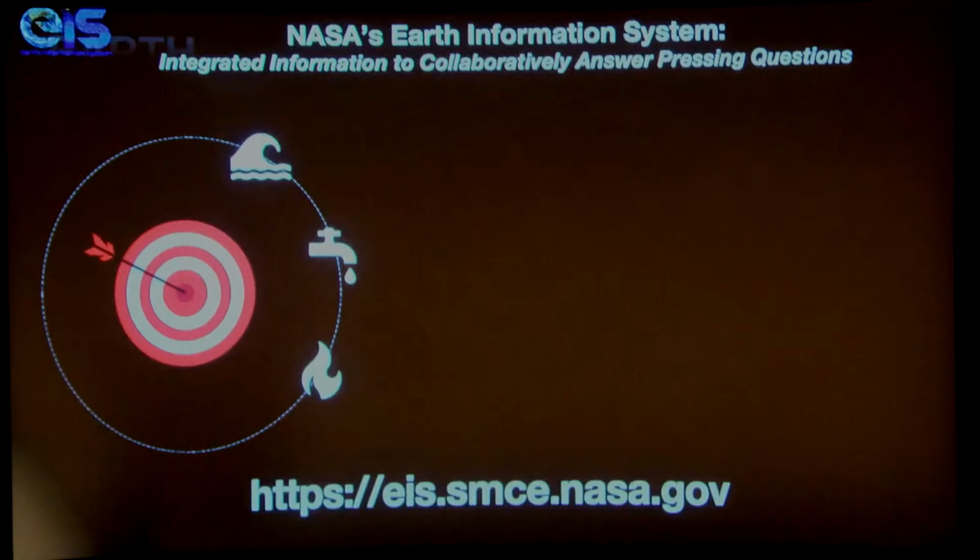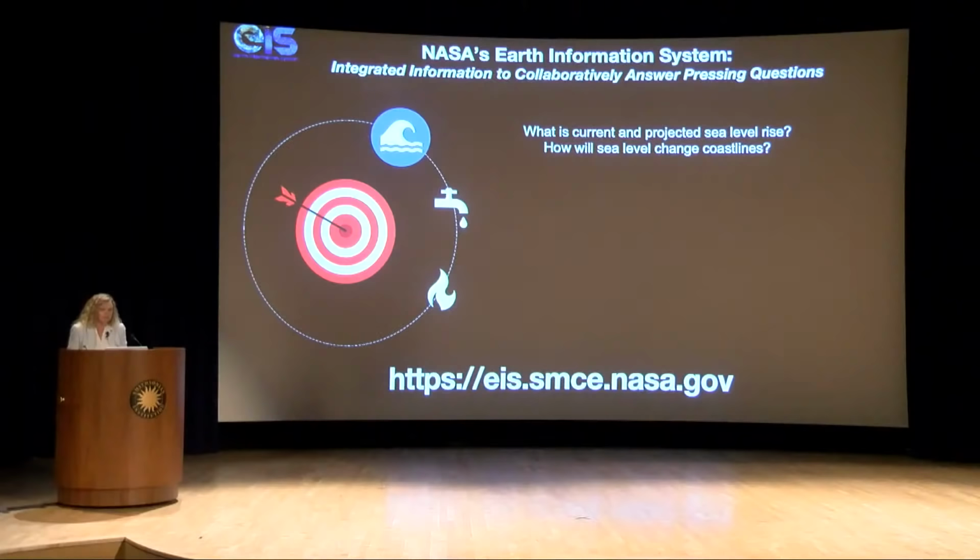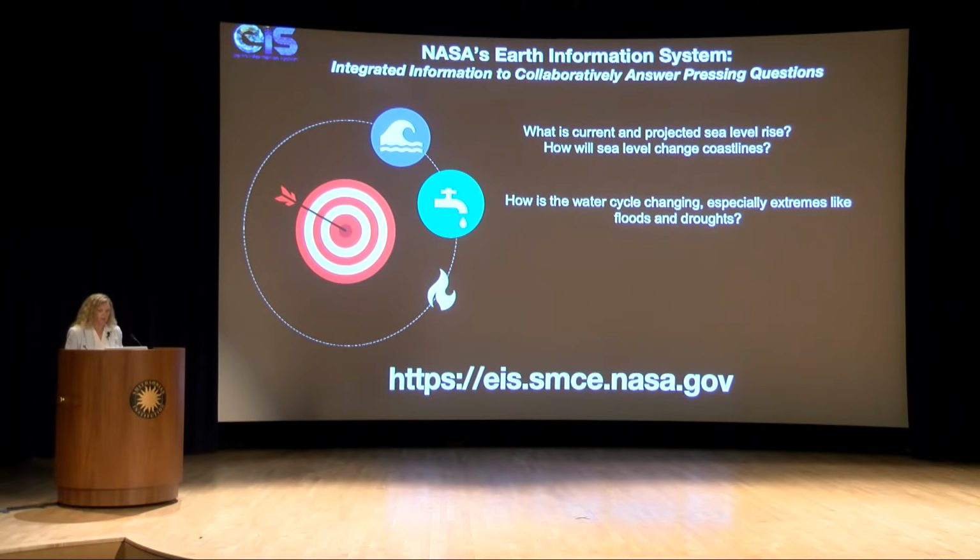So when we built the Earth Information System, we knew that this would be the foundation for the future of understanding the Earth and making sense of all of the data that we're collecting. Ultimately, we want to answer questions that you all care about. What are the current and projected sea level rise? How will sea level change coastlines? How is the water cycle changing, especially droughts and floods? And what are current and projected fires and their air quality impacts?